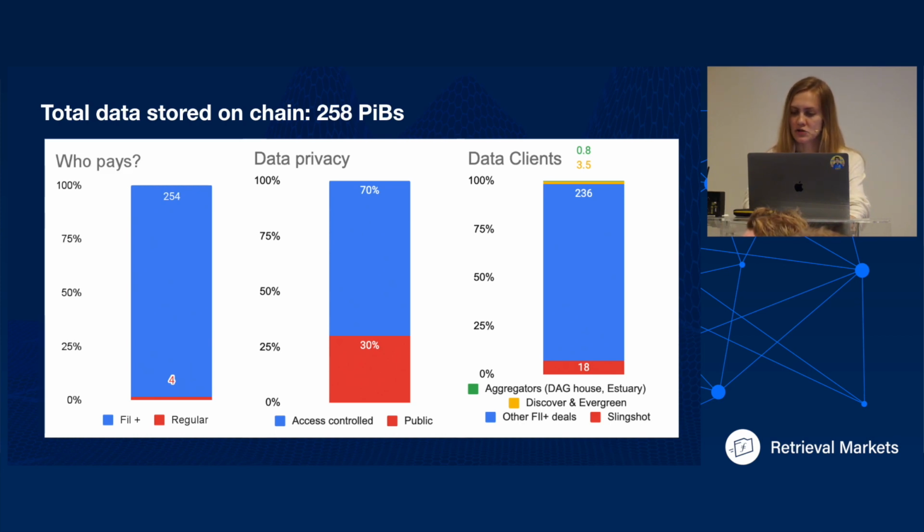And in terms of the programs and clients, again, there's not a ton of transparency by design, but what we can deduce from some of the programs being run is that about 18 petabytes out of 258 are Slingshot data. There's 3.5 and another 2 programs, which are Discover and Evergreen. Aggregators, which are DAG House and Azure, only store about 1 petabyte of data. And the rest, 236, is a bucket of different kinds of Fil Plus clients.